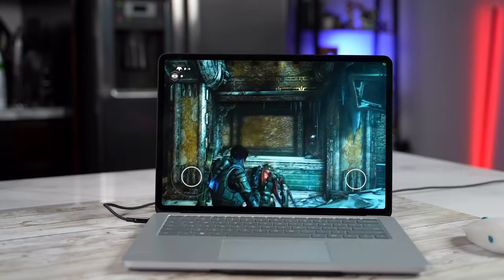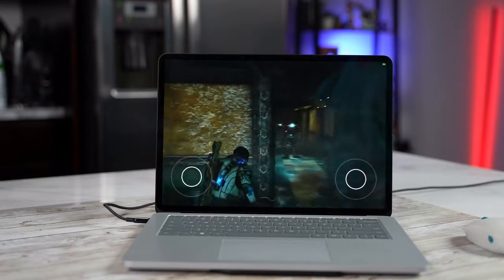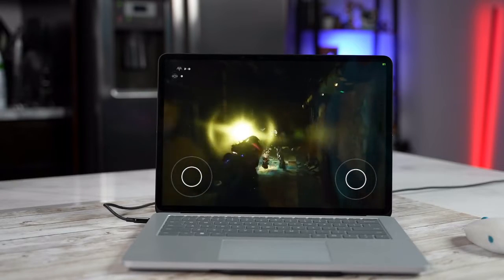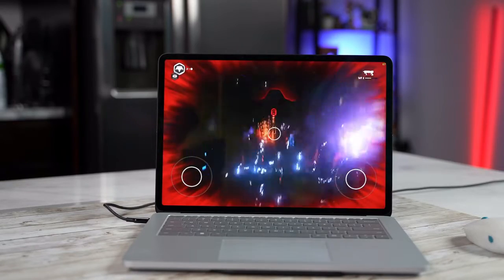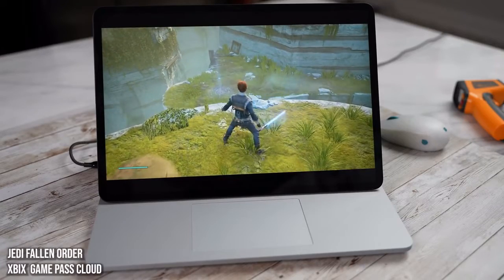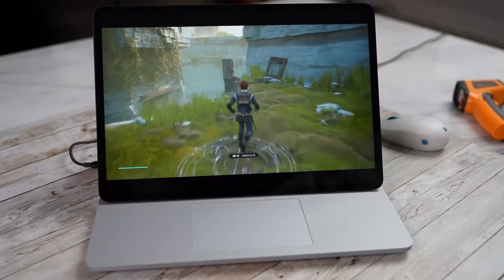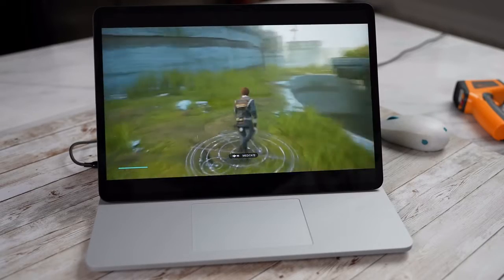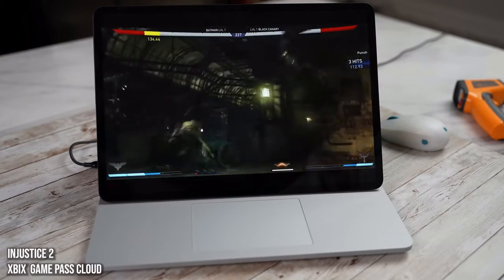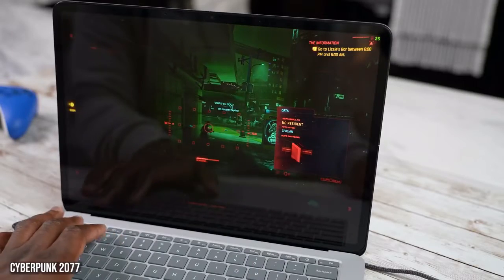Now, granted, this was more limited, not some of the open world areas, but we got a solid gaming experience. So with that said, it means that this can game pretty well. It can do well with all of the games we've downloaded, and also with the cloud games like Jedi Fallen Order, which we played off Game Pass Cloud, as well as Injustice, which all ran well at 1080p gaming.